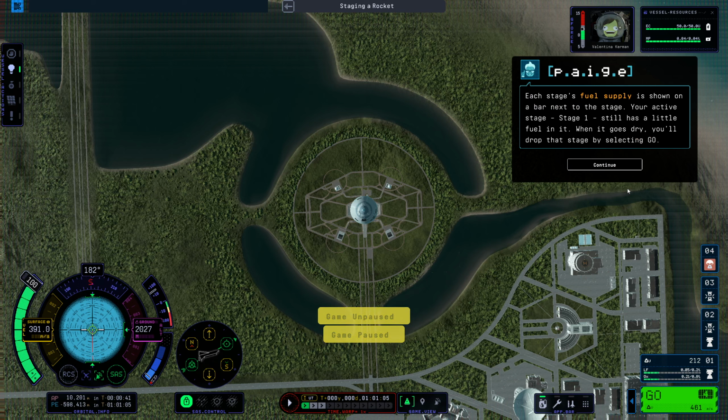Each stage's fuel supply is shown on a bar next to the stage. Your active stage, Stage 1, still has a little fuel in it. When it goes dry, you'll drop that stage by selecting Go.